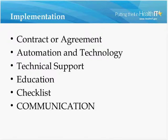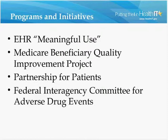And then in addition, a more urgent method for communicating, which would be the telephone or the fax machine. And finally, have I said this already? Communicate, communicate, communicate. Now, I promised you that before we finish today we would look at some programs and initiatives that are out there to support what we're talking to you about.